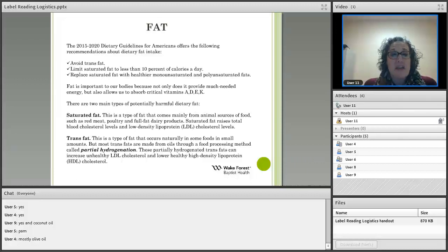It is not a bad thing to eat chicken because it has some saturated fat in it, okay? It's a much smaller amount of saturated fat, and the other nutrients that you get from it far outweigh the amount of saturated fat that's in that. Obviously, if you have a fattier cut of meat, then you're increasing the amount of saturated fat.